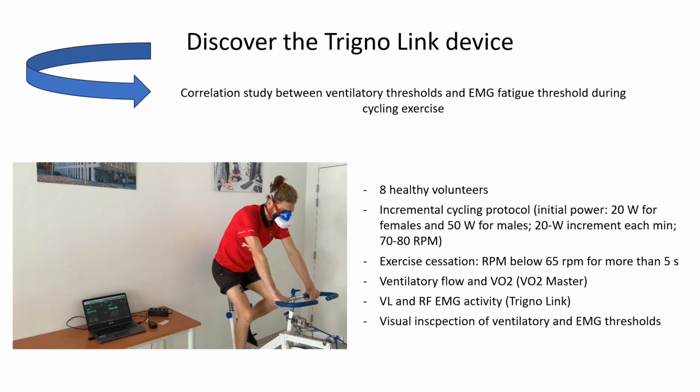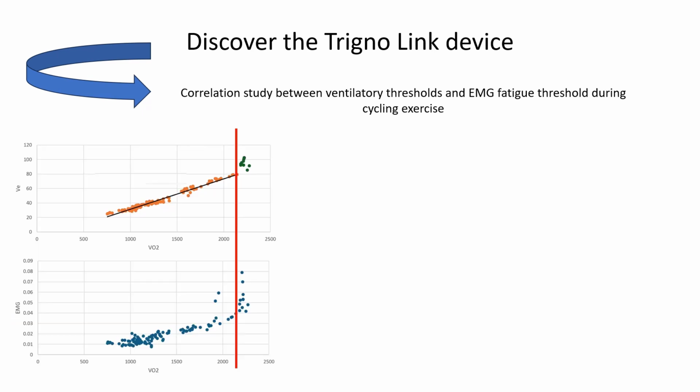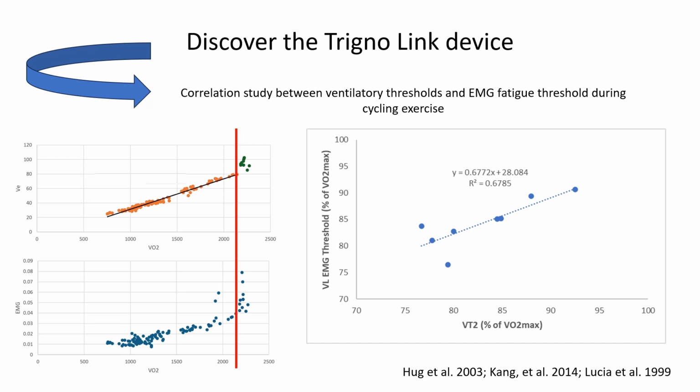And we had some visual inspection of both ventilatory and EMG thresholds. As a result, we were able to plot ventilation against VO2 as well as EMG of the vastus lateralis muscle against VO2, to detect ventilatory threshold and EMG fatigue threshold. And we had a quite nice correlation between those two thresholds, suggesting, as already demonstrated within the literature, that the EMG fatigue threshold can be a good index of ventilatory threshold.